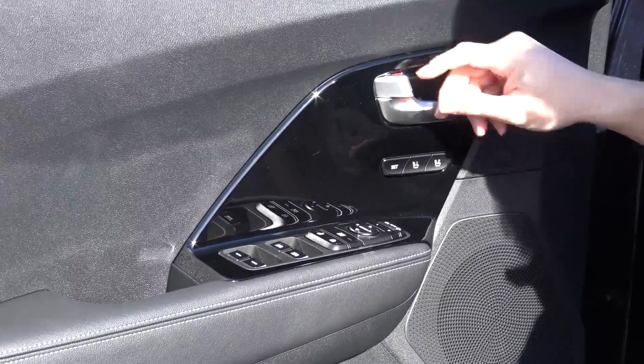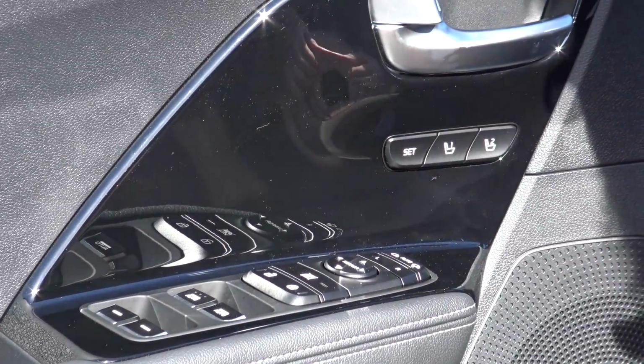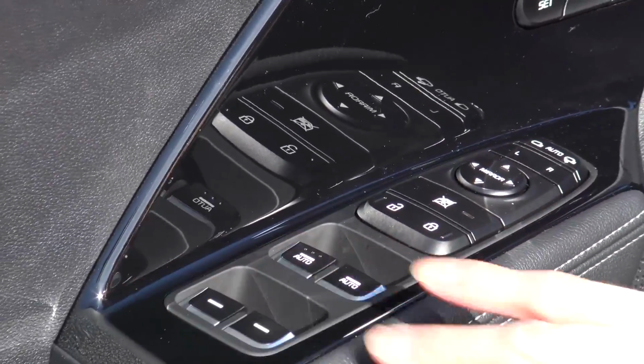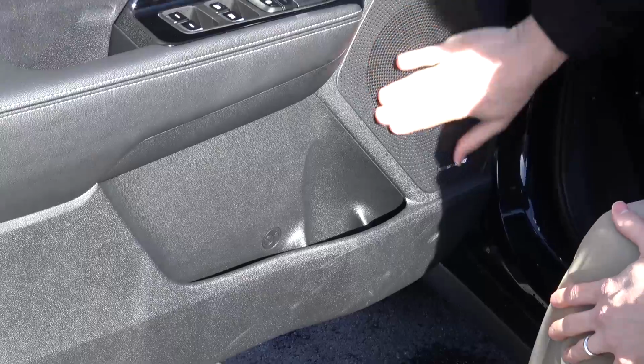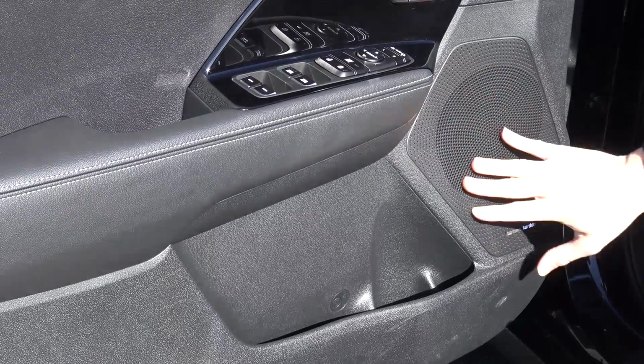We have your handle and then looks like some seat settings, some memory settings for your seats, your mirror controls, your door locks, your window locks, and your window controls. Nice compartment here with a cup holder. Harman Kardon speakers. We've got a nice speaker system in here as well.